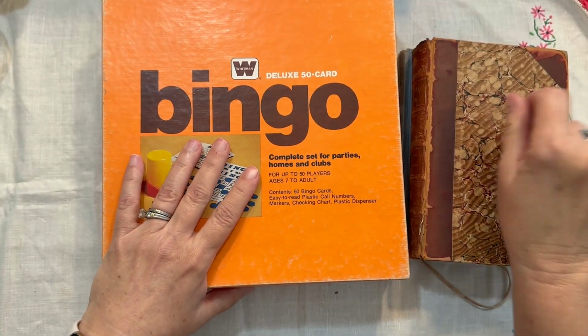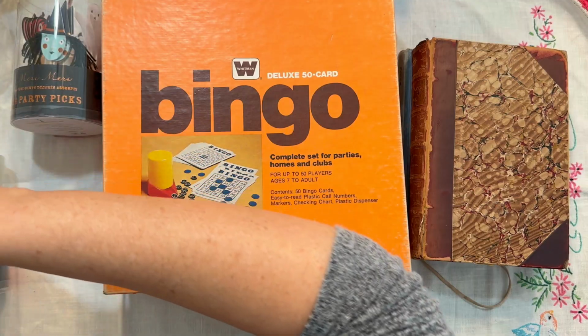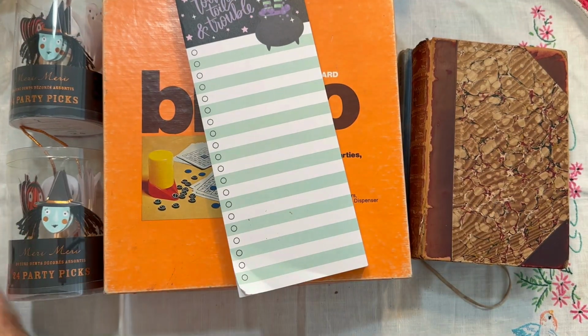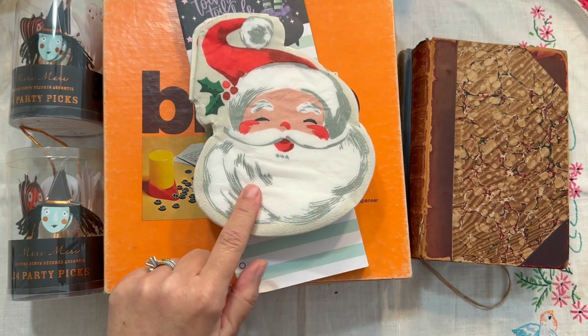Definitely don't have any regrets, even though I probably paid a little bit for that reader. I'm still very, very happy with the things I picked up. I know they will definitely get a lot of use. I'll be using these here shortly.